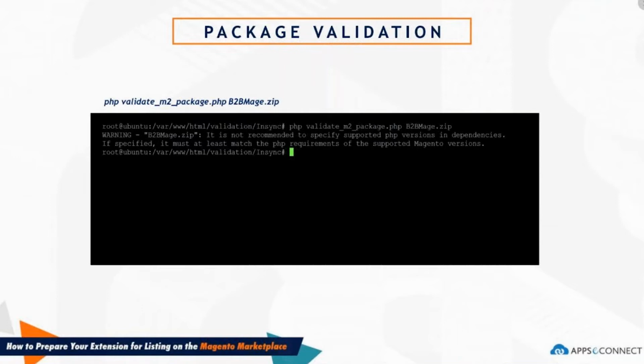Now, we have various commands to check whether the module is eligible for marketplace submission. As you can see, I've provided a command called php validate_m2_package.php, followed by the zip file of the module. What we have to do is run this command to validate whether our package is eligible for the marketplace submission. Whenever we run this command, you'll get certain kinds of messages.